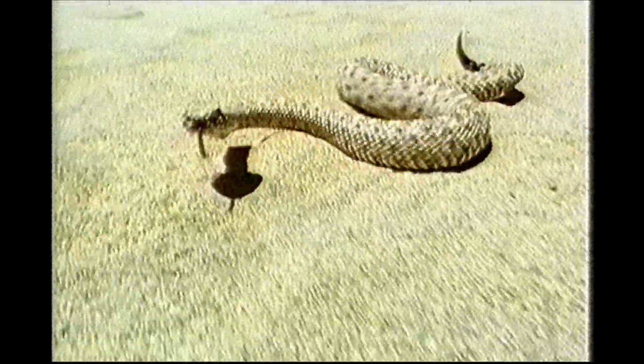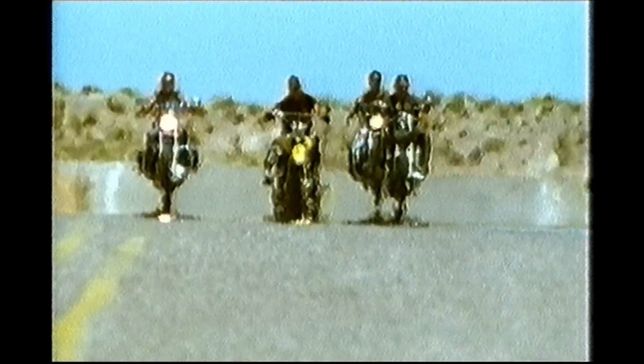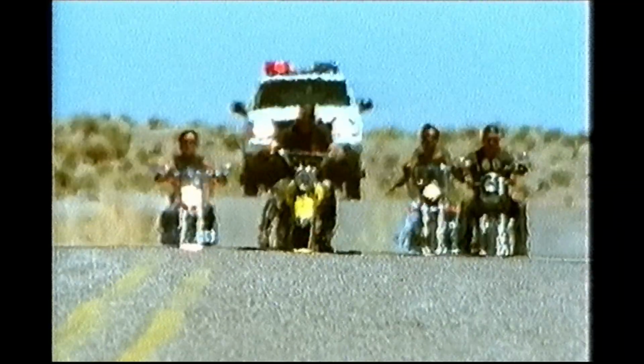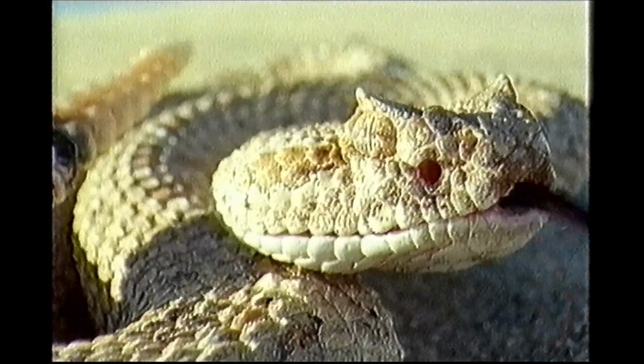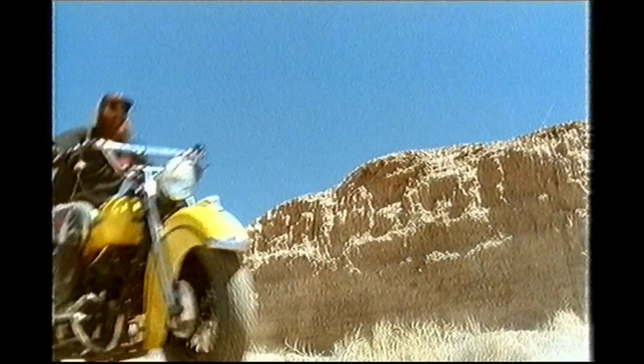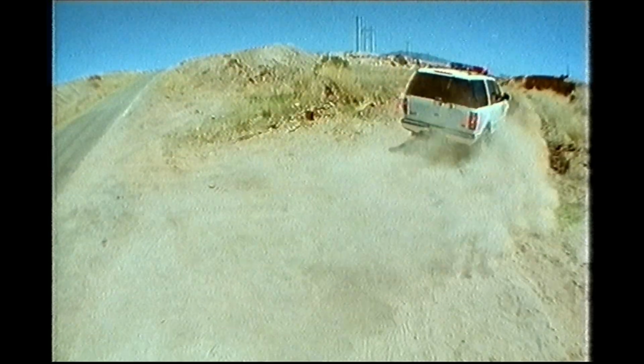A lack of legs has made snakes devise other weird ways of moving. In the deserts of the American Southwest, off-road traveling is notoriously difficult. Shifting sand is one of the most challenging surfaces to negotiate.